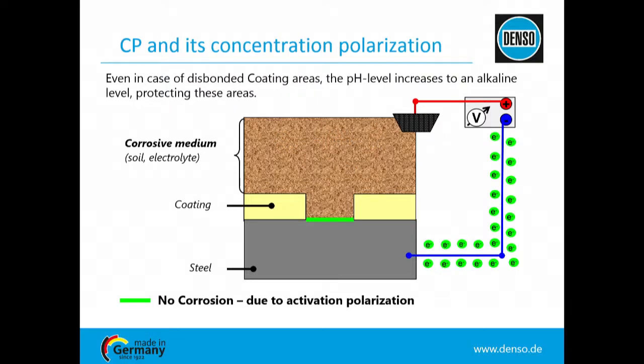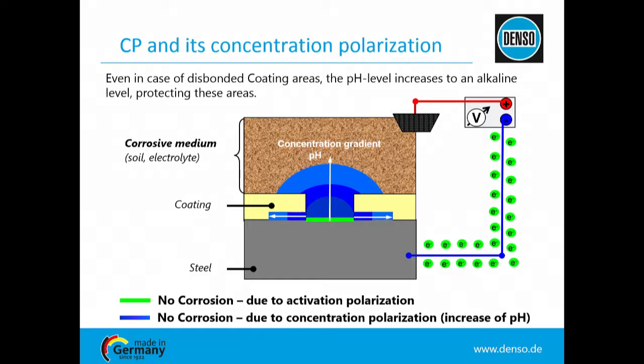So even in the case that you have disbonded coating areas like this, near the defect, the pH level increases by diffusion processes to an alkaline level that protects these areas. This can be clearly seen in the Pourbaix diagram, which has been published for decades. And this we call the concentration polarization protection. So it's an increase of pH. There's no direct access of the electrons, but due to the increase of pH, you have a concentration polarization and protection of the steel surface.